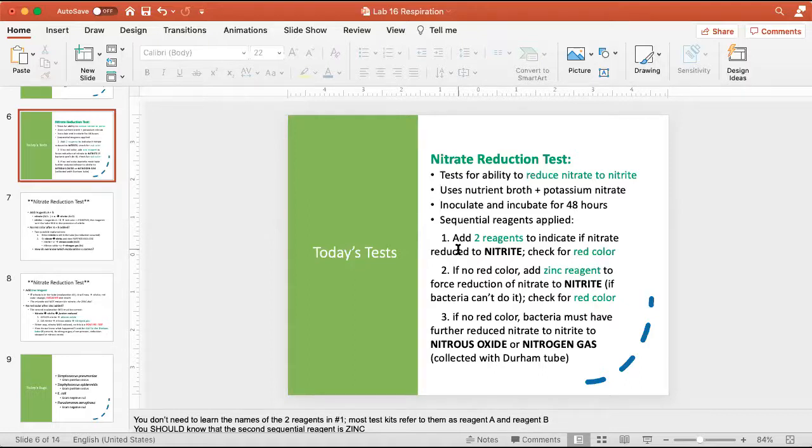If the organism that's growing in that tube has reduced the nitrate to nitrite, the tube is going to turn red. That's the first thing to know. That is a positive nitrate reduction test. Now, if I add reagent A and reagent B and I see no red color in the tube, I'm not done yet. And this is where it gets complicated.